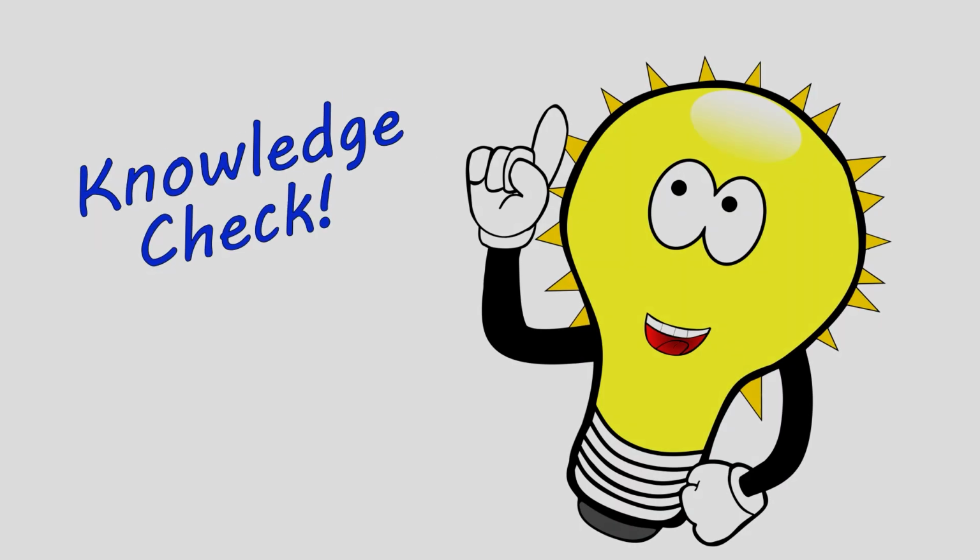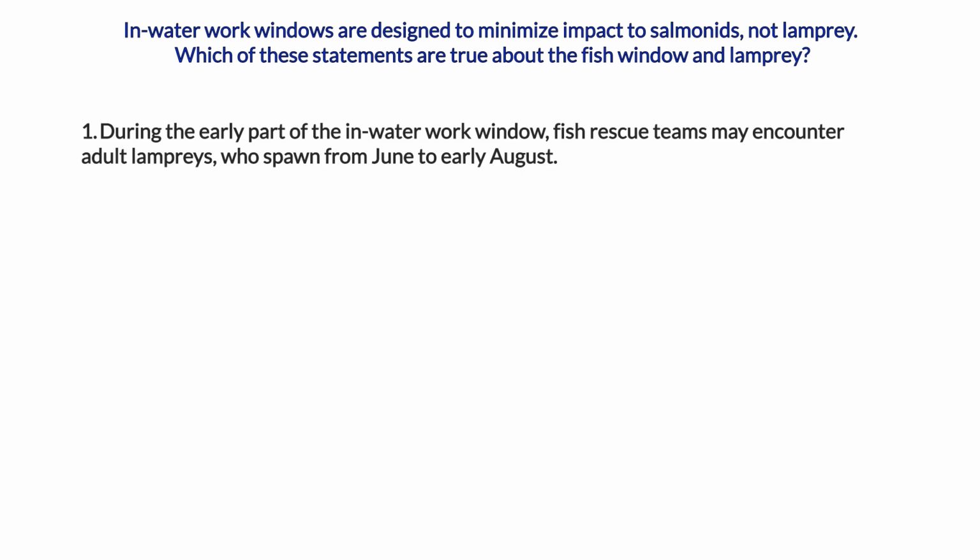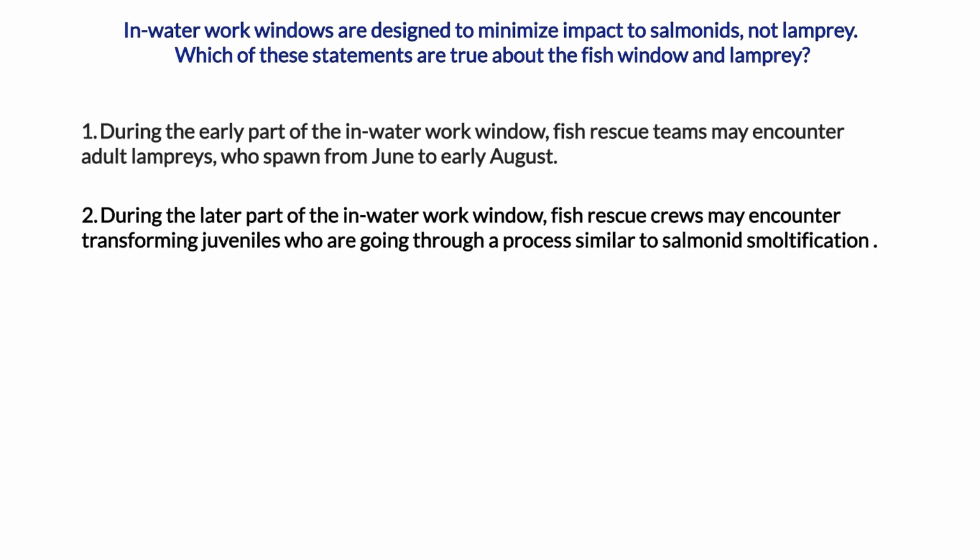Knowledge check. Multiple choice. In-water work windows are designed to minimize impact to salmonids, not lamprey. Which of these statements are true about the fish window and lamprey? 1. During the early part of the in-water work window, fish rescue teams may encounter adult lampreys, who spawn from June to early August. 2. During the later part of the in-water work window, fish rescue crews may encounter transforming juveniles who are going through a process similar to salmonid smoltification.